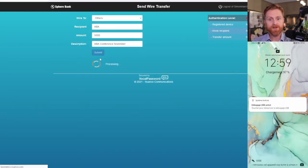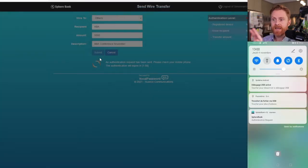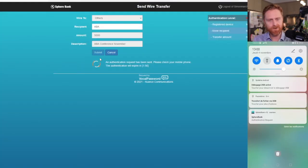And same principle applies here. I will receive a push notification. You can see that my behavior is the one that was expected. Of course, it's me. I'm typing the same way I always do. I'm using the PC that is tied to my profile. But I still get that notification because it's a high-risk transaction.